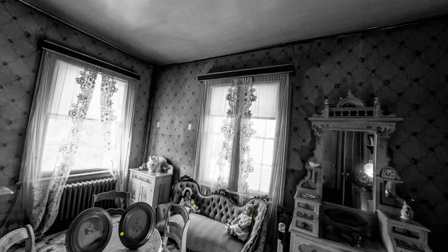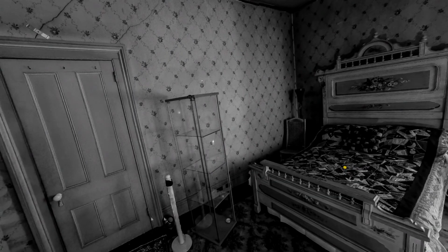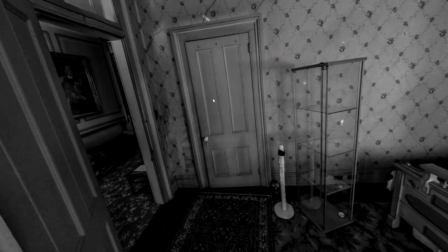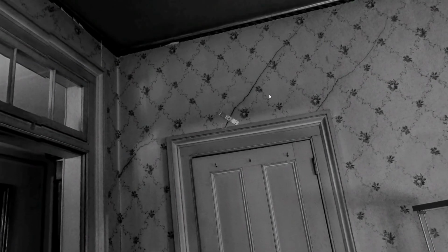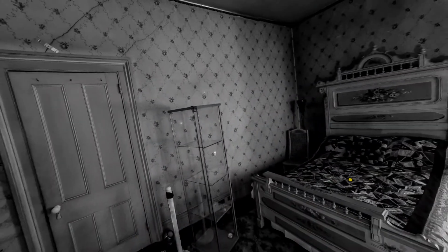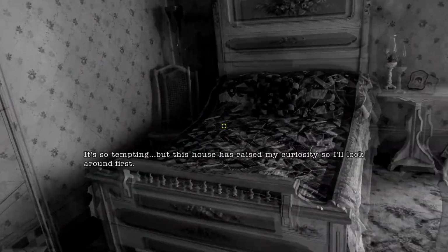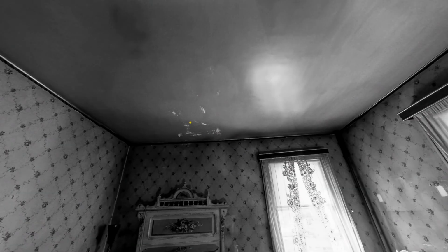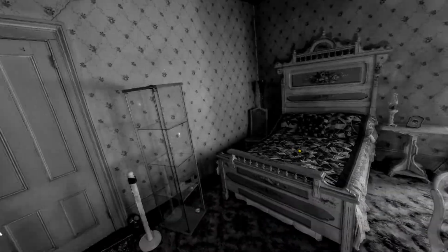Alright. See, when you have a lot of mixed time periods here. What's that? It's like a metal bracket that's trying to hold the wall together. Did I already look at this bed? I thought I already looked at the bed. It's so tempting with this house. Yeah, I know I did. Oh, I'm missing this up here. Are those scratches on the ceiling? Yeah, probably some painting didn't work out so well.